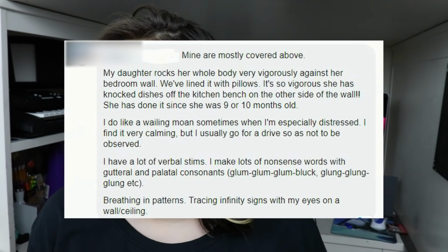A wailing moan. Shoot, I don't know what that means either. Maybe like that? Because I do that too. I'm actually a pretty vocal stimmer, but I'm just not sure what this means. I have a lot of verbal stims.